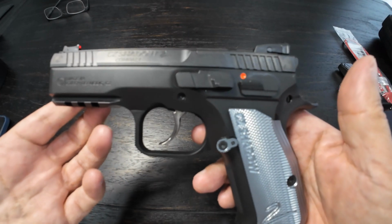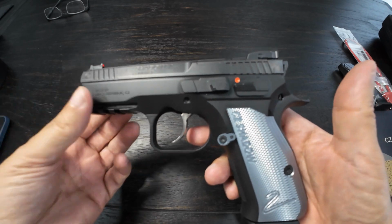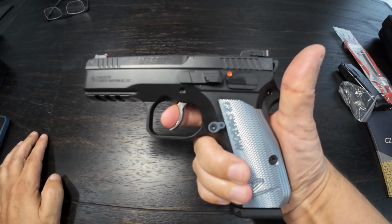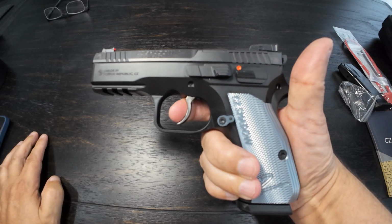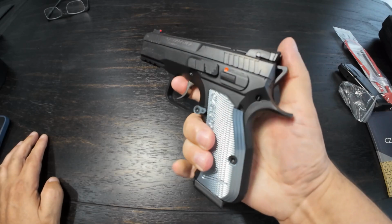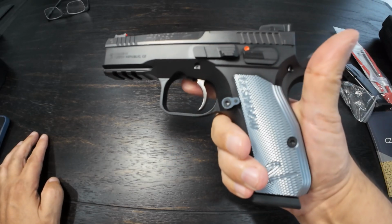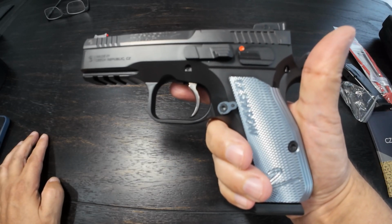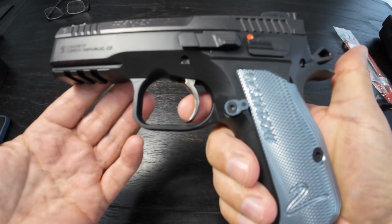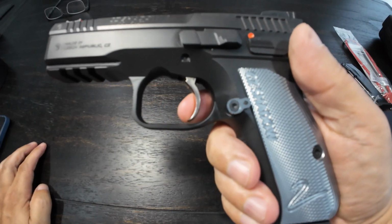Starting off, this is going to be a double single action. So what does that mean? That means your first pull is going to be heavy. If I had to guess, this is probably going to be right around 8 pounds or so. And that's your first pull, right? So once your firearm is engaged, it'll go to your second pull, which is your second stage. And then going forward, this is going to be your single action.